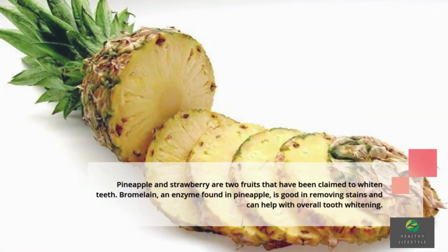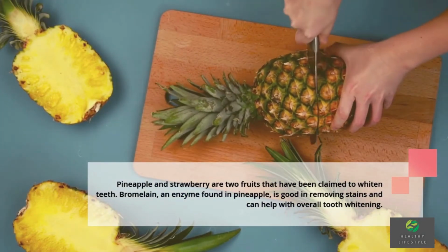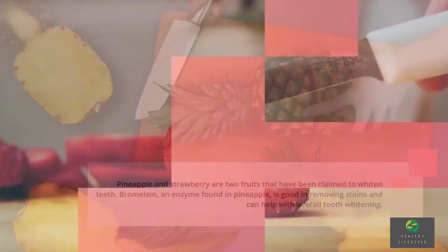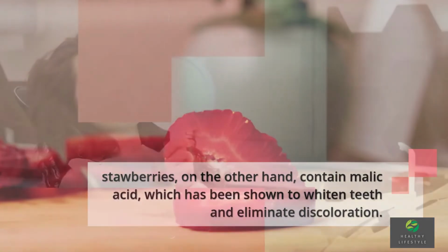Pineapple and strawberry are 2 fruits that have been claimed to whiten teeth. Bromelain, an enzyme found in pineapple, is good in removing stains and can help with overall tooth whitening. Strawberries, on the other hand, contain malic acid, which has been shown to whiten teeth and eliminate discoloration.